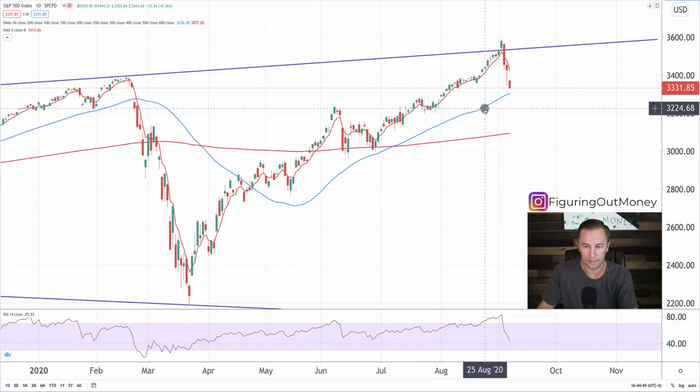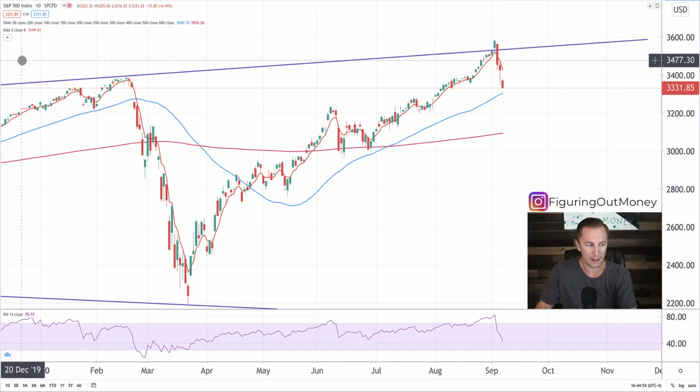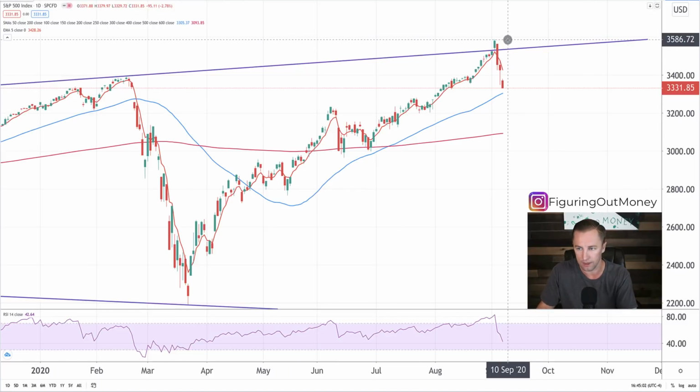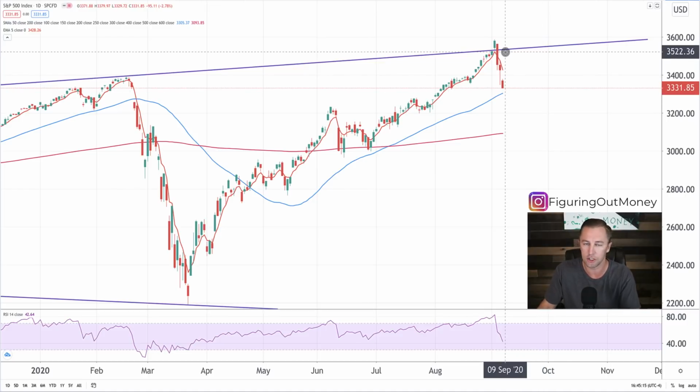All right, so here is the daily time frame for the S&P 500. Big pullback, all right? So what's going on these last three trading days? Let's go ahead and measure just how big of a pullback this actually is. We came from a high of 35.88. I'm just rounding right there. And now we are down about 7.22%. So about 259 points lower, okay? 259 points lower in just three trading days.